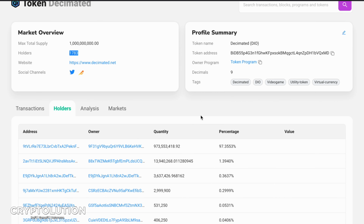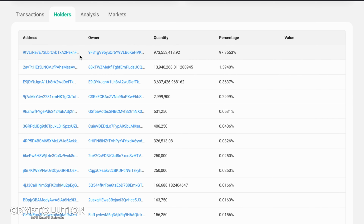Solscan. So right here, we're looking at the holders, and right now there's only 1,700 holders. That's really important because in the last slide, or one of the last slides I want to show you, is that 1,700 holders is actually not a lot. I think that's also due to the limited listing of this token. And so, as you can see here, this is 97% of the total circulating supply of tokens.